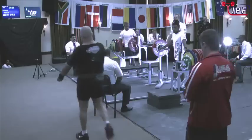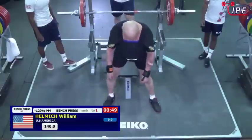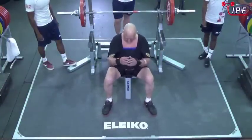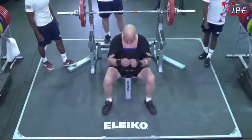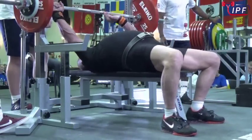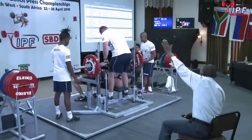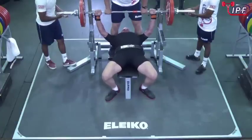Here comes Bill. I love watching the Masters 4s guys. They're always so calm and collected. And they have the confidence as well to talk to the spotter and to tell him exactly what they need. It's very, very important in equipped bench press to make sure that you get the handout that you need. It can make all the difference. It can be a kill or cure. You need to be sure you've got hold of the weight before the spotter releases it.